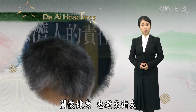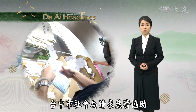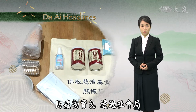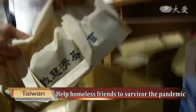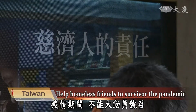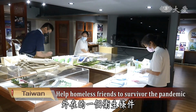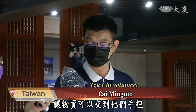To care for the health and also prevent homeless people from becoming a breach of pandemic prevention, the Taichung City Social Bureau requested Tzu Chi for assistance. Volunteers packed 300 pandemic prevention kits, which were then sent to the homeless through the Social Bureau. The material packaging hands have not stopped. During the pandemic, field volunteers were mobilized, yet they were as efficient as before. We want to make the sanitary conditions of the homeless people better. We hope to hand over the supplies to them in the shortest possible time. I hope this pandemic will end as soon as possible.